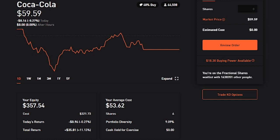So the second highest position that I am currently sitting in is within Coca-Cola. Now my equity is $357.54 at a cost of $321.73. Now my total return so far from this investment is $35, which is around an 11% return, and I own 6 shares, obviously a higher weight for my portfolio, but not nearly as much as Realty Income.